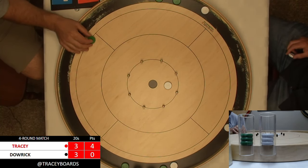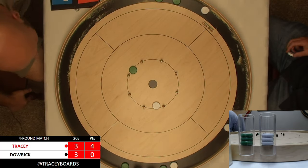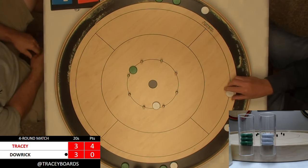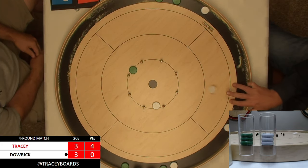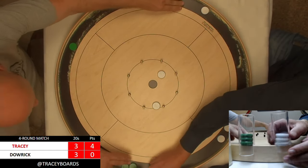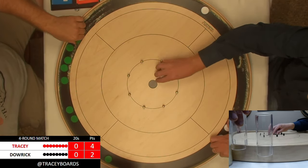And now we're getting down to our last couple bullets. He's got to be aggressive here and go for a peg. Yeah, it didn't go his way. Now all Simon has to do is make contact in order to win this round. Yeah, and he does. Wins it on the board. Had to do something special to get a couple points there.